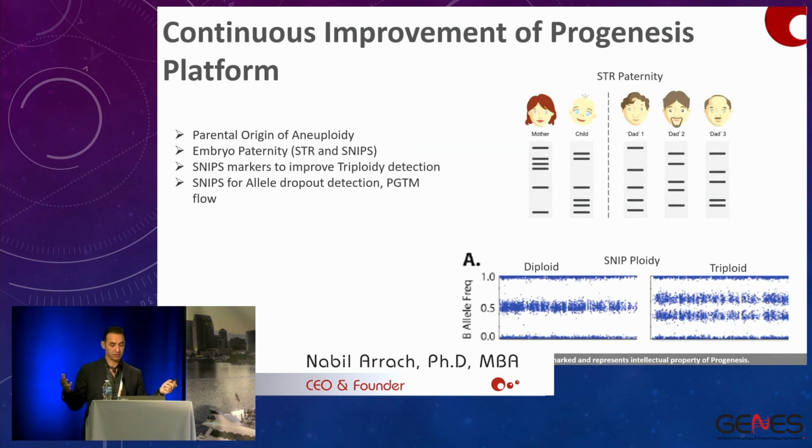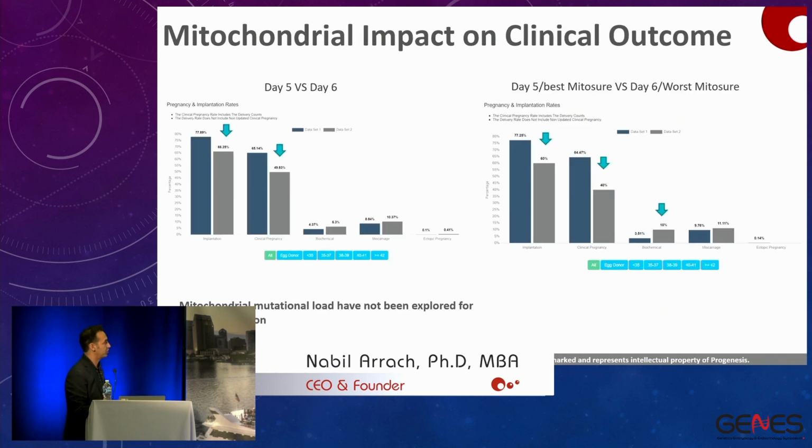So back to the improvements. This is just a diagram showing you how SNPs can be used to identify triploidy. In a typical scenario, the SNPs are either mom or dad, so you will have either 100% copy number of one SNP or 50%. But when you have a triploid, you have 2 from mom, 1 from dad, and 2 from dad, 1 from mom. So you now get the 66%, 33%, and then the 100% and 0%. So you see additional bands when you are mapping the SNPs on the genome.